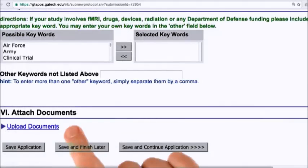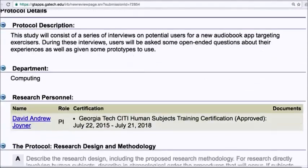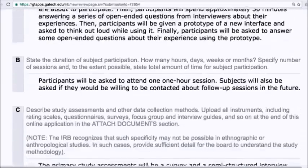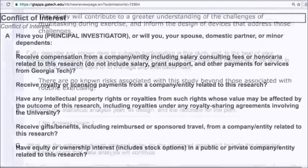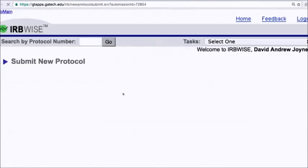Finally, at the bottom, there's a place to upload some additional documents. This is where we would supply things like an interview script, a survey, a recruitment script, and other documents that the IRB would want to see and approve. When we're done, we can click Save and Continue Application. On the next page, we can preview everything on one flat screen, and then check off at the end that we have no conflicts of interest, or report them if we do. Then we'll click Save and Continue again.